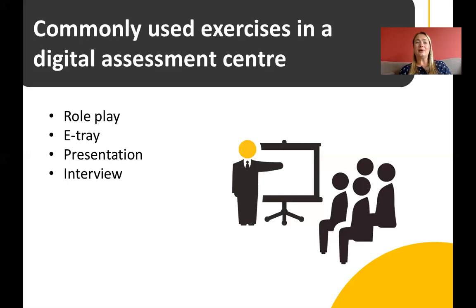Presentations are still very popular in digital assessment centres. And if you were to do just one task alongside an interview, then that would be the one I would probably recommend, because it's very easy to set up, very easy to score, and makes a lot of sense to the candidates as well.